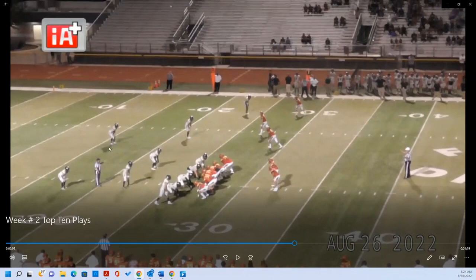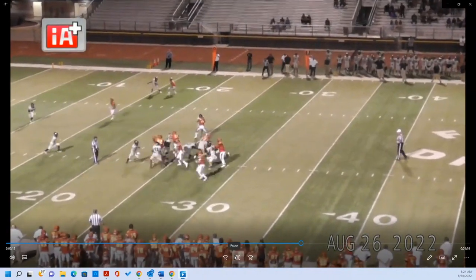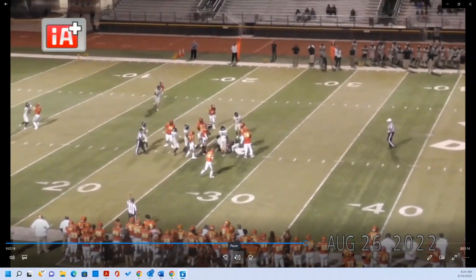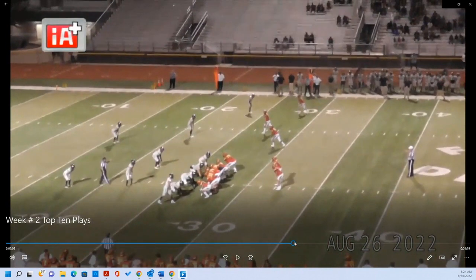Play number 6 this week, we want to focus on the safety and the slot receiver. We're going to see the slot receiver run a pattern up the middle of the field, and then he's going to be struck in the head by the safety. I'll let the play run through. It happens really quickly at the end, so we'll run it back and show it a second time. You can see him being struck in the head.